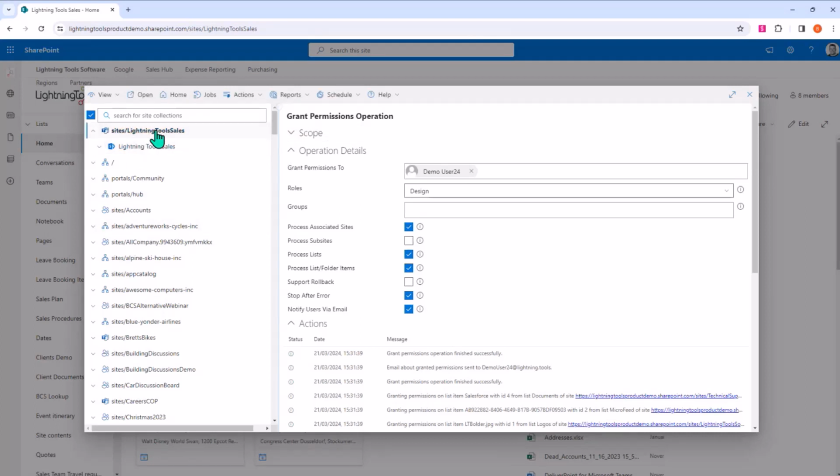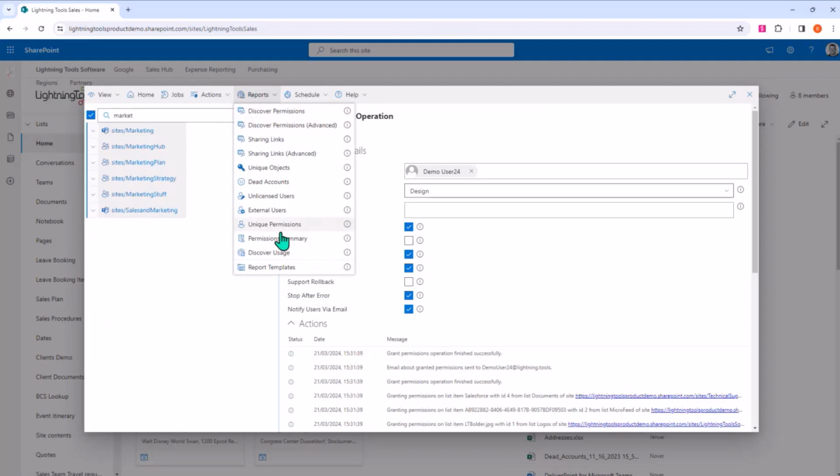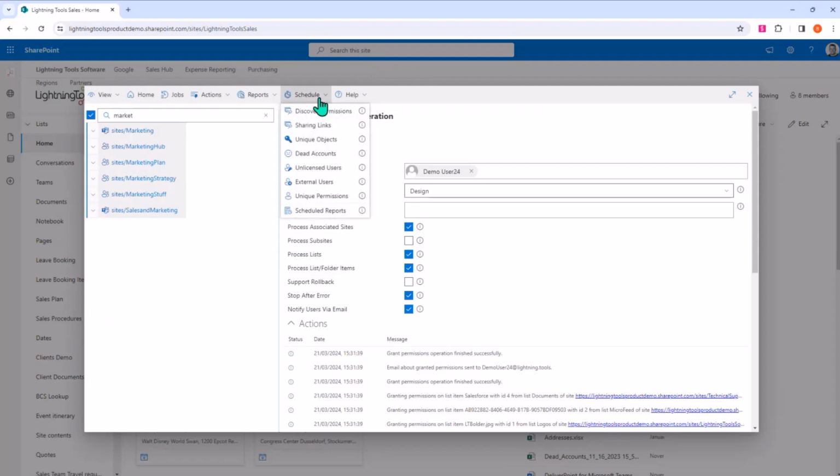So if, for example, we wanted to look for everything marketing related, we can start to type in marketing. We can now select multiple site collections and perform changes or reports across all of those site collections in one go. And if we know these are going to be extremely large, they're going to take some time to produce a real-time report, then we can go to the scheduling option and simply schedule one of those reports instead.